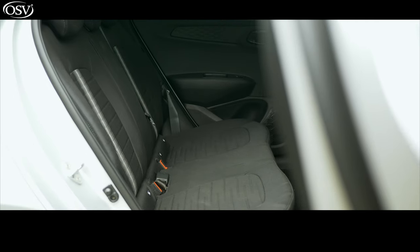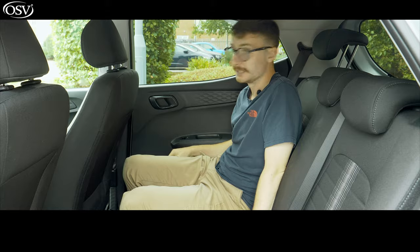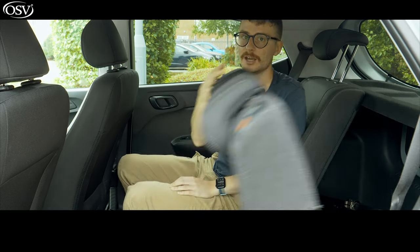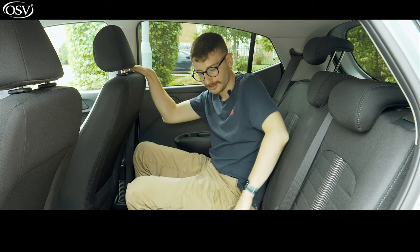Niceties in the back are kept to a minimum. We don't even have pouches on the back of the front seats. The door bins are tiny, only enough room for a 250ml bottle. And we don't even have a fold-down middle seat armrest. As you can see, the seats fold in a 60-40 arrangement. For some reason, Hyundai deems it fit to call this bit a middle seat.